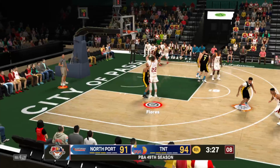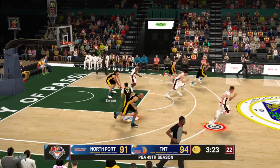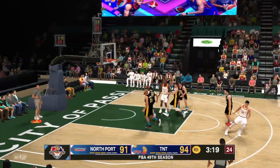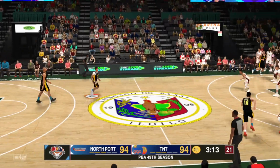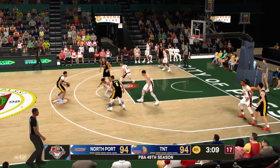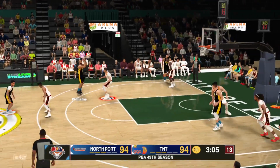Pass to Flores over Williams. ABC grabs the board. ABC's got 10 rebounds here tonight. So active. Connects from three-point range. It's been this way since halftime. Tremendous production from beyond the arc. In the modern NBA, you have to hit threes to win games, and they've made that adjustment since the break.